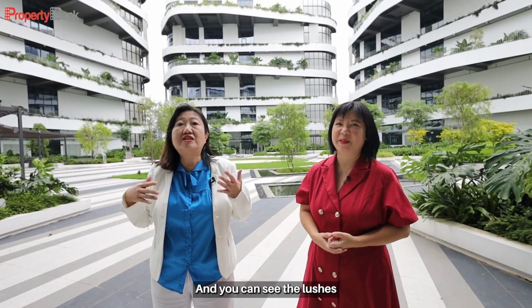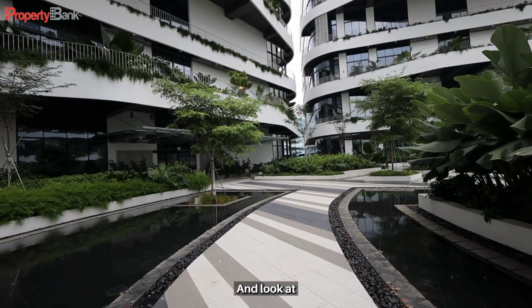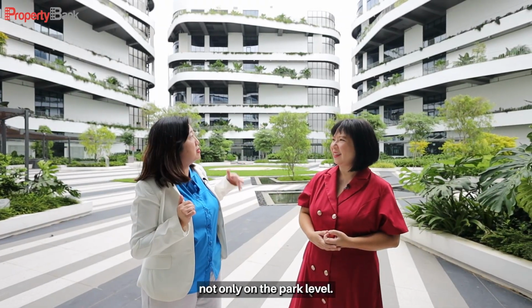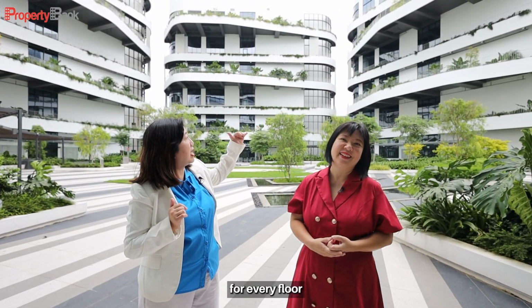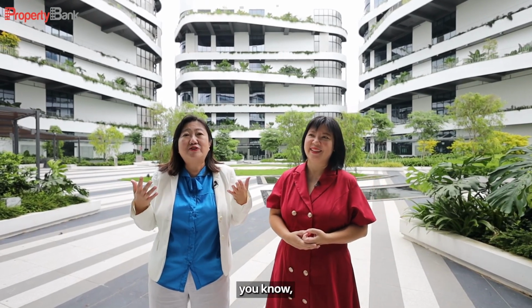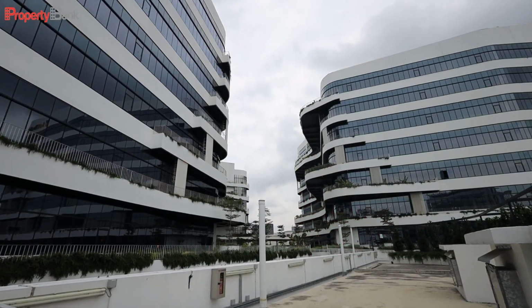And you can see the lushness of green over here, the water feature, and look at the choice of the plants. Not only on the park level, you can also see that for every floor there are terraces. So I can just feel that it's really the space for the new-gen workforce.